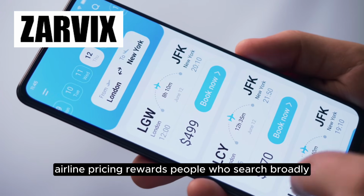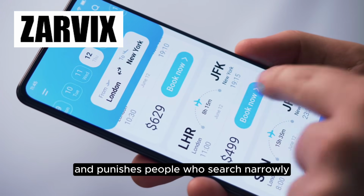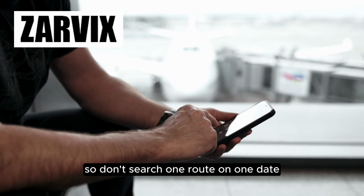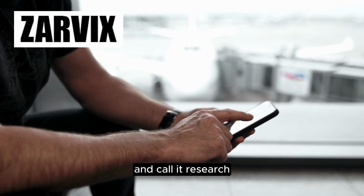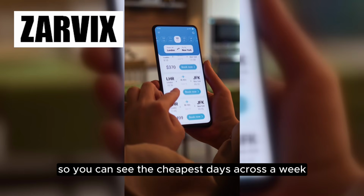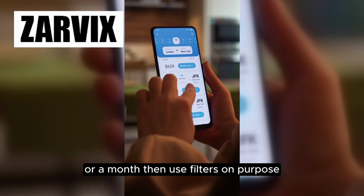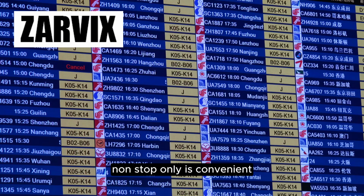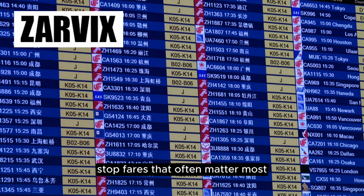Airline pricing rewards people who search broadly and punishes people who search narrowly. So don't search one route on one date and call it research. Start with flexible date views so you can see the cheapest days across a week or a month. Then use filters on purpose. Non-stop only is convenient, but it hides the cheaper one-stop fares that often matter most.